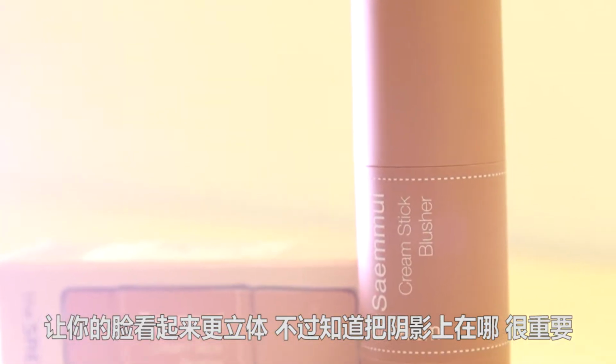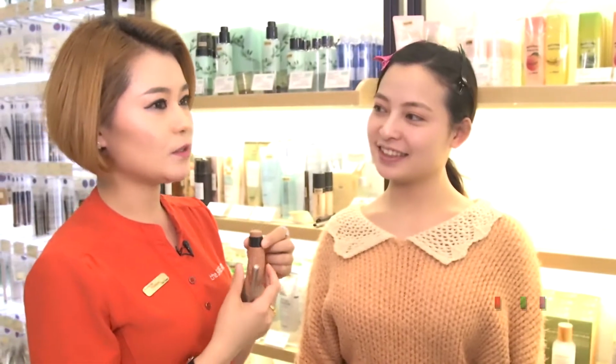To match the soft yet glamorous eyeshadow colors, Victoria introduces us to the brown eyeliner with Miracle Shine.